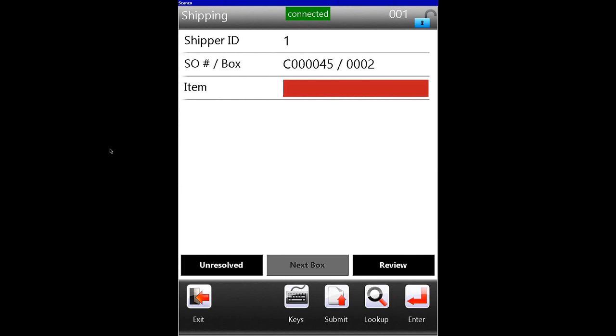I also have 2 other options here. I can go into unresolved, which is the button on the left. That will display any items on this sales order that are unresolved, meaning anything that we have not shipped. So we want users to be able to know if they've missed an order or missed an item or skipped an item, so that when that data gets to Sage 100, that order is fulfilled.